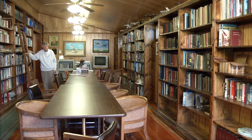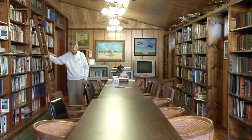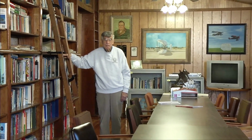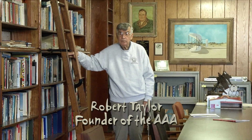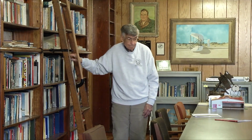We have approximately 5,000 titles so far in this library and thousands of periodicals in the basement, and with more coming in almost daily. The shelves are being added to on a regular basis, and we have volunteers that run this place during the fly-in, and we have probably 1,000 people visit this facility during our annual AAA fly-in.